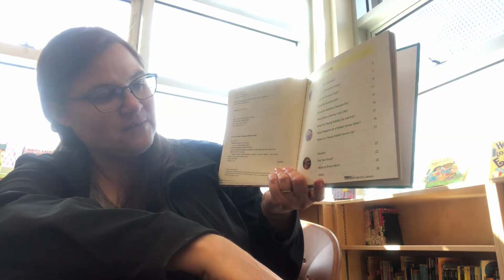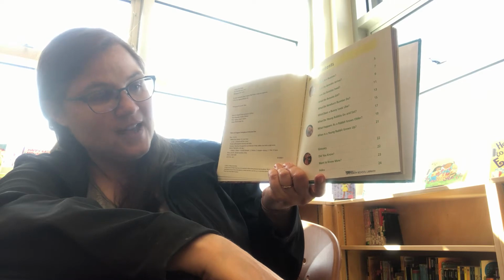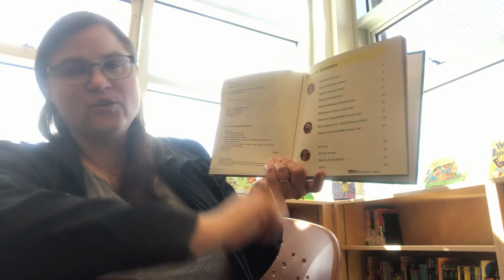And then we've got the glossary, which has definitions of some of the words that are in the book. Did you know? So some fun facts. And want to know more. And then an index. So if you wanted to look up something specific, you can check in the index for whatever you want to know more information about, and if it's there, it'll tell you what page it's on.